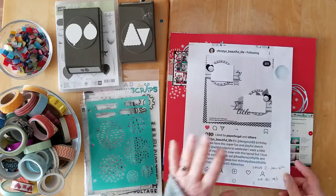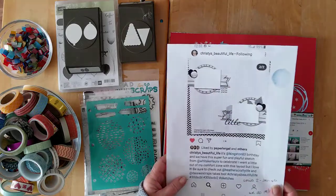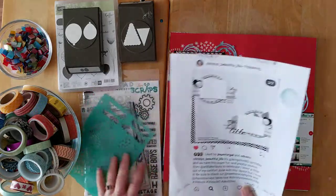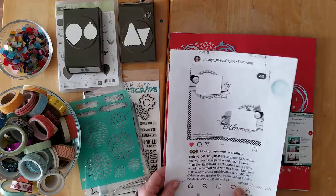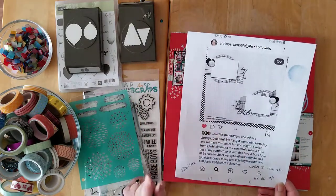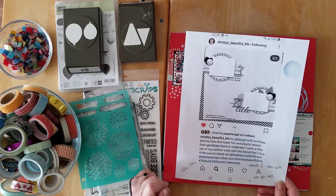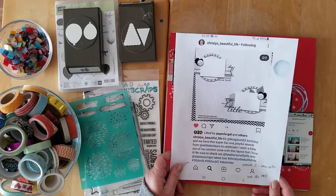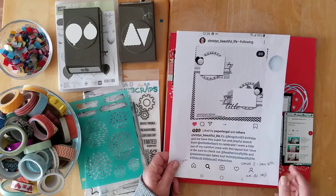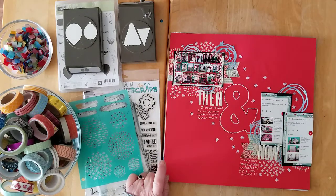So all of the layouts I'm going to show you do have videos. The first one, of course, is last Sunday's Sketch Sunday, where we used a lovely sketch that had been chosen by my friend Ronnie. Ronnie participated and had a video on Sunday as well. We used a sketch from Series 2, Day 4. And this is what I came up with.